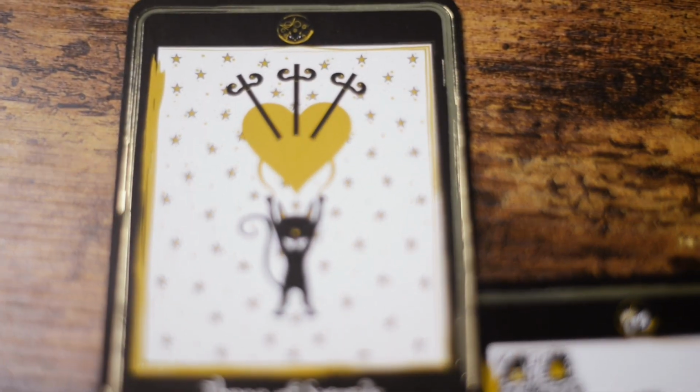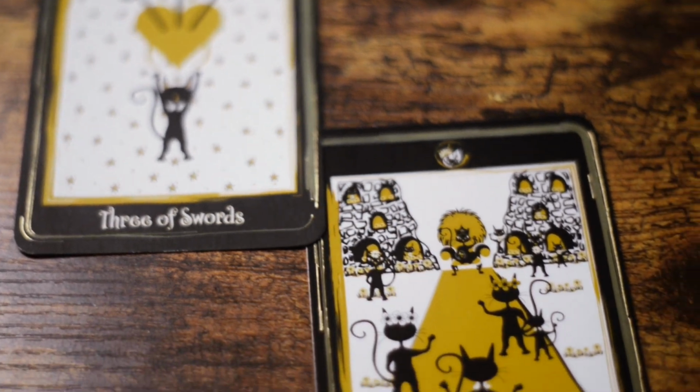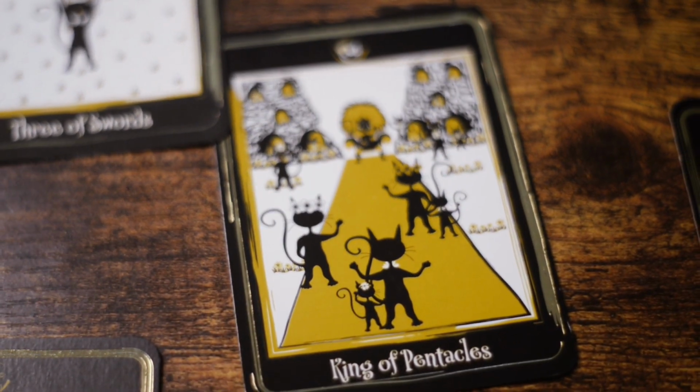Instead of just showing the king, it has the king, who is kind of a small aspect, with a bunch of other cats around him. I find that unusual. There were a couple in particular that I wanted to note.